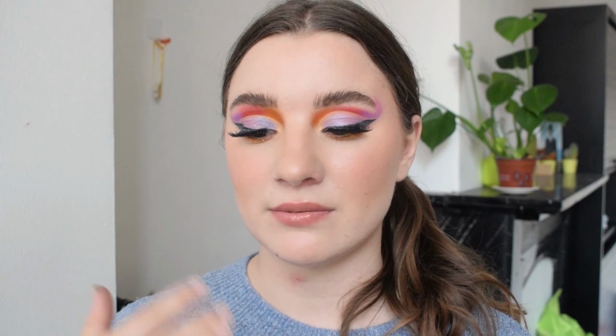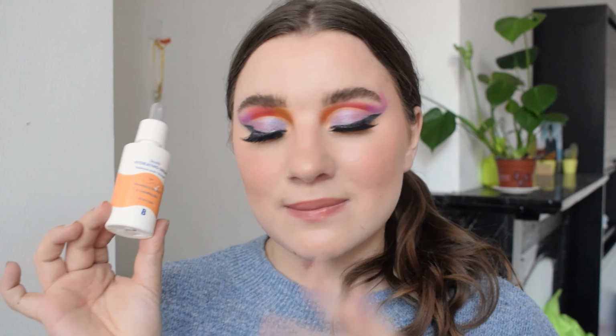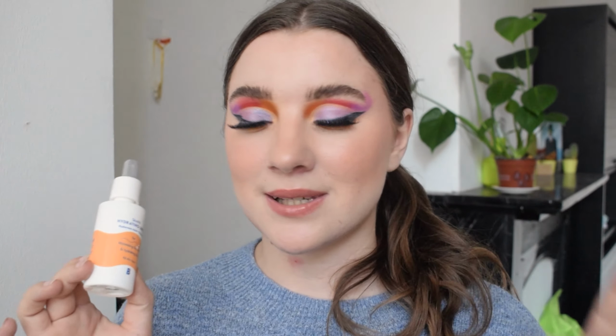It's a very thin formula, and I think that's why I like it, because The Ordinary one would pill up on my skin and create these little balls, and then everything that I put on top or underneath, it didn't matter what kind of order I would put my skincare on my face, it just would pill and ball, and it was not a fun situation, and it also made me feel really dry. And this one doesn't do that. It doesn't pill, it doesn't ball, it doesn't make my skin drier.